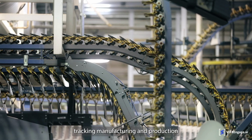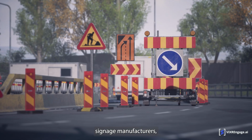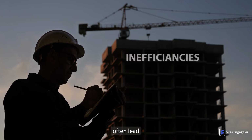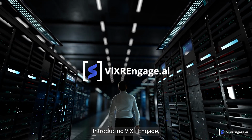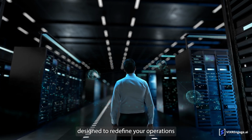Managing and tracking manufacturing and production operations is no small task. For safety signage manufacturers, today's manual tracking processes often lead to inefficiencies, delays, and quality issues. Introducing ViXR Engage, the ultimate production module designed to redefine your operations.